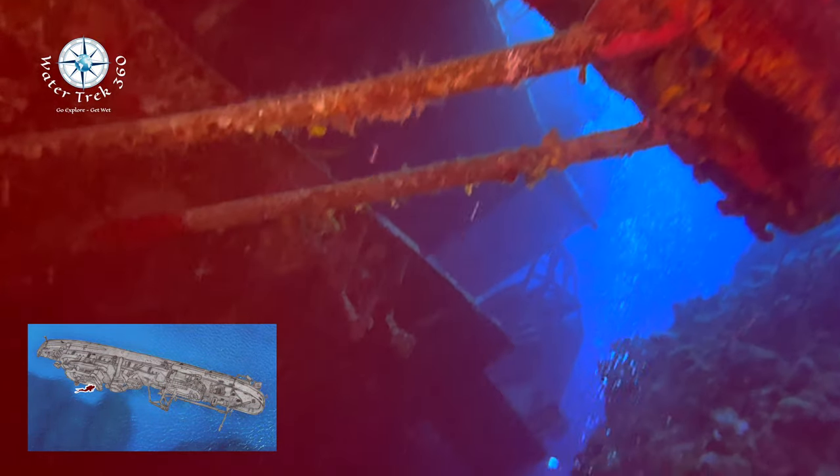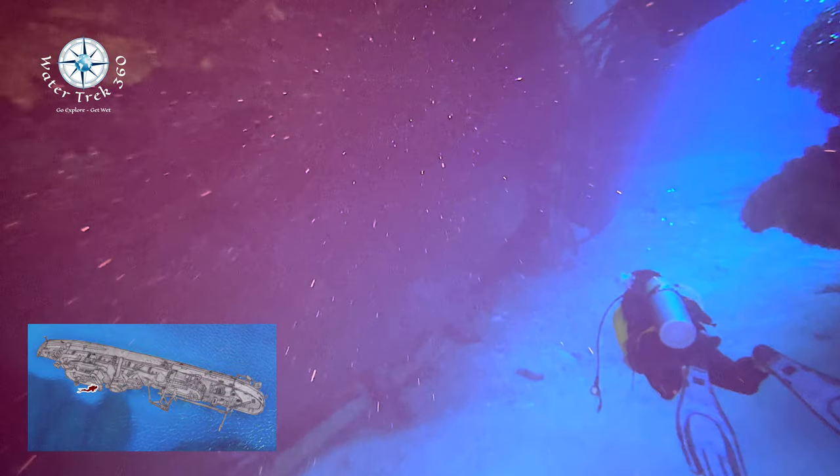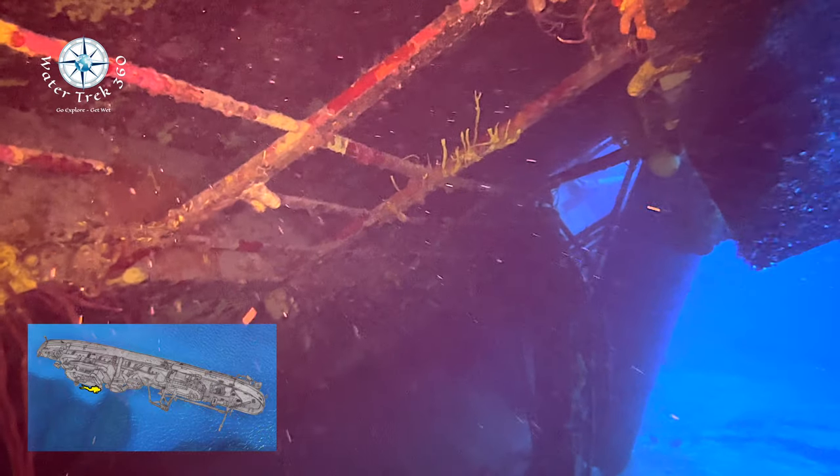We moved just south of the bow and headed down to the port side and moved under the superstructure towards the stern. As you can see, she is wedged right up alongside the reef.